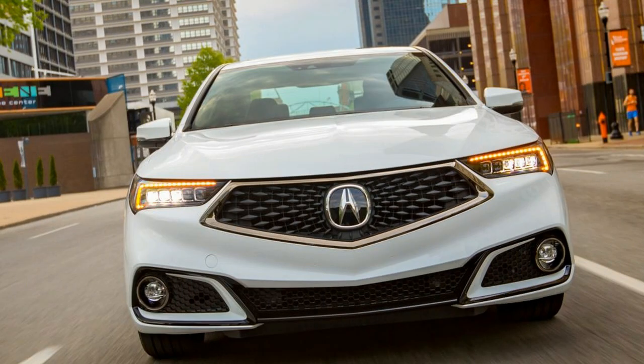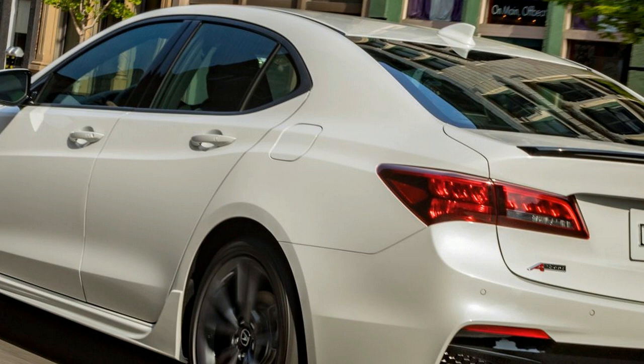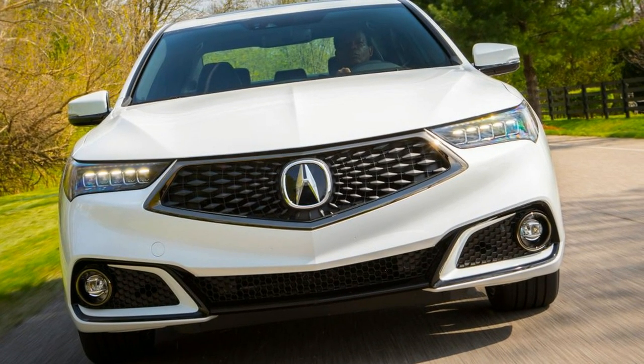The transformation begins with ditching the V6 car's standard 18-inch wheels and 50-series rubber for a set of 19-inch wheels shod with 40-series Michelin Primacy MXM4 V-rated tires. These A-Spec rims are 8.0 inches wide instead of 7.5.